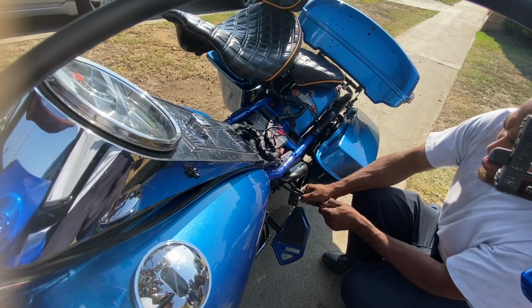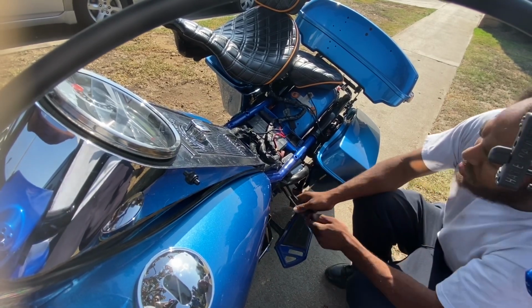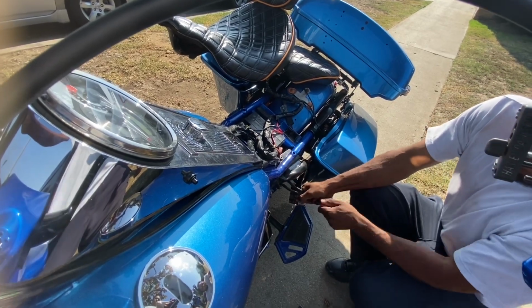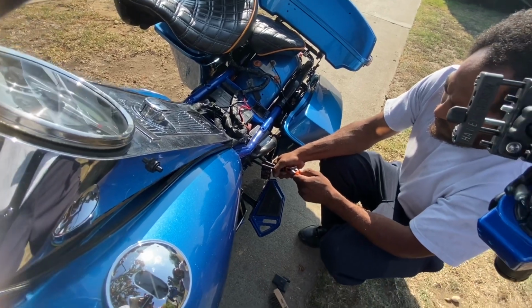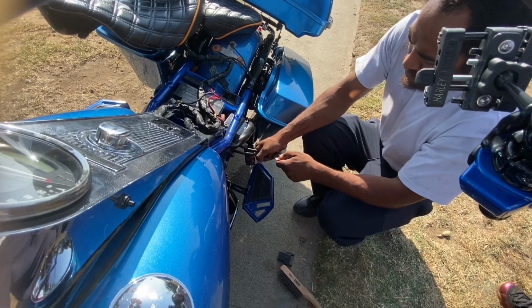No connection. That's the main power, everything. This one running down to the starter. And this is the one running through the whole thing. Everything. Ignition. This whole thing popping out of here. That for sure was a lot that first time.